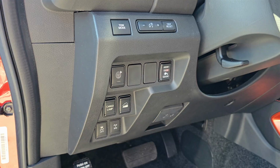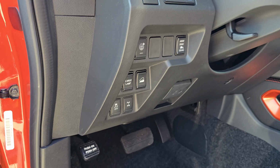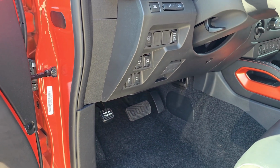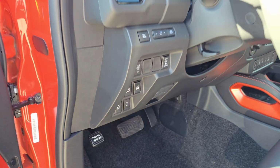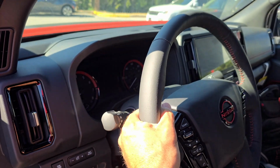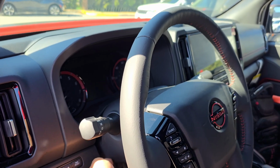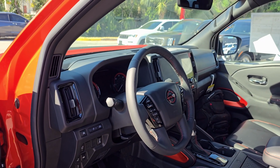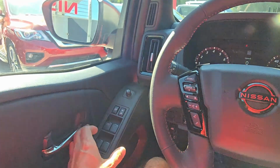This is where you open your hood, push on, push off, traditional style parking, not the electronic parking one. And then of course, nothing crazy about the pedals. The steering wheel is adjustable. We have the tilt and telescoping function. It is manual, of course. And let's check it out, the new interior. Let's listen to the sound of the closing door here.